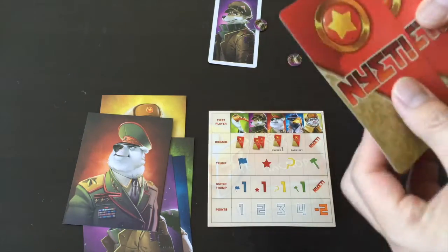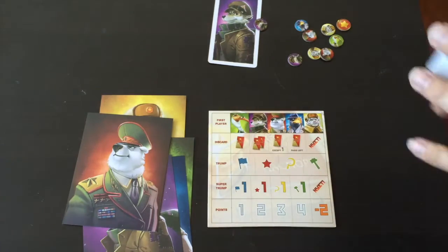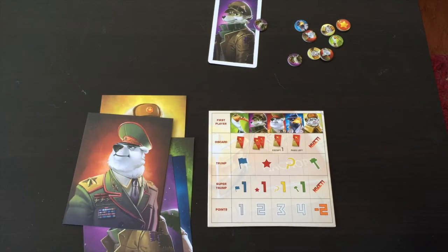The cards are tarot size cards, but they're nicely done, quite good quality. And all the components of the game are very well done.